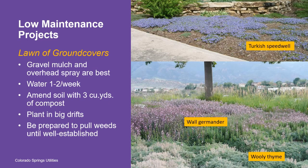Plant in big drifts, and plant densely enough that these things will grow together relatively quickly. That'll definitely reduce your maintenance. This isn't the lowest maintenance option out there, but it can be quite low maintenance once it's established. You will have to do some weed control, but sometimes these plants are not as competitive with weeds as, say, shrubs or even native grasses might be.